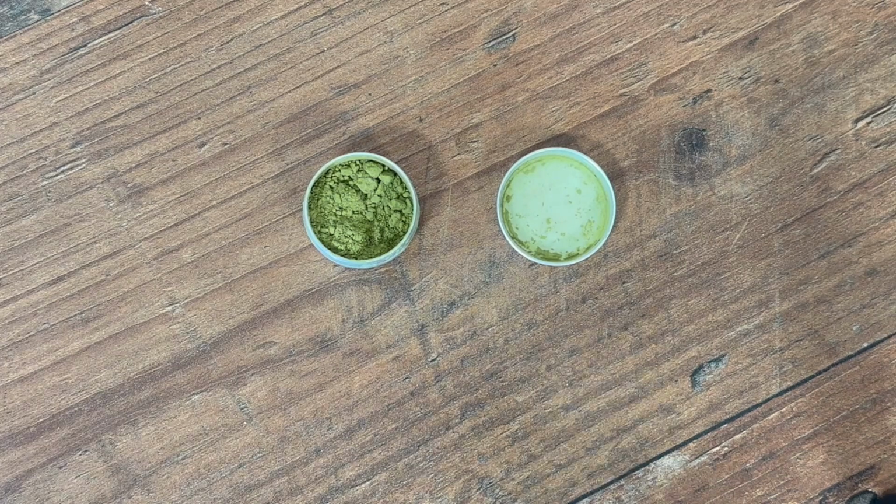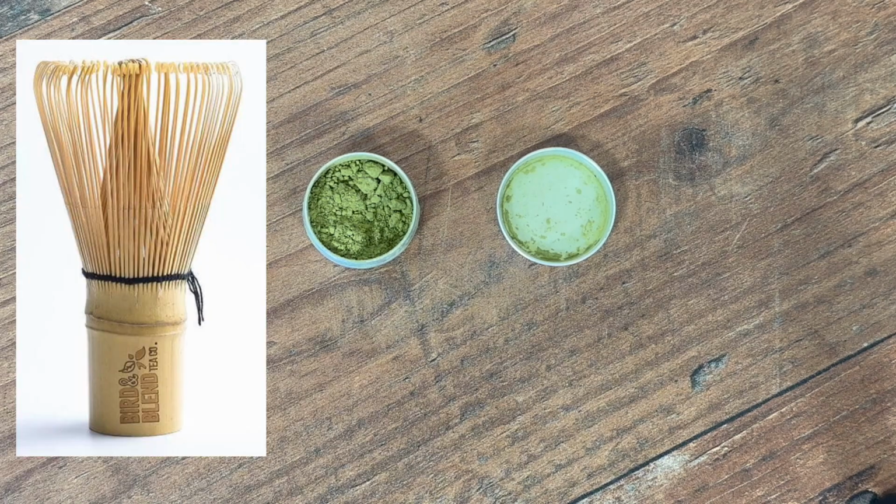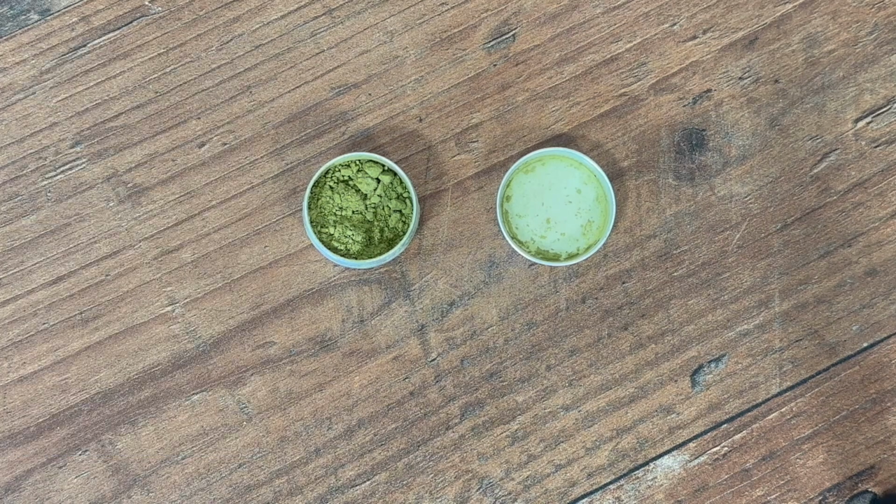So there's a couple of different ways to do it. You could do it the traditional way, which is where you would use a bowl and a wooden hand whisk. I do have one somewhere, I just don't know what I did with it. And you would basically put half a teaspoon of matcha powder, or you can use Bird & Blend's matcha teaspoon, and you would then add the hot water and whisk that up with the hand whisk in the bowl, and then just pour it into a cup when you're ready to drink it. Either finish it off with hot water or with milk if you wanted to make a matcha latte.